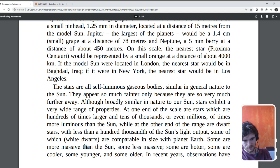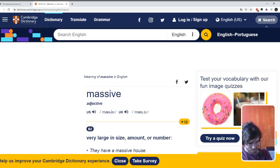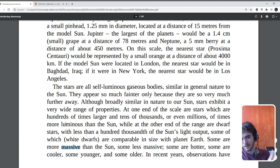Some are more massive than the sun, some less massive. Some are hotter, some are cooler, some are younger, and some older.